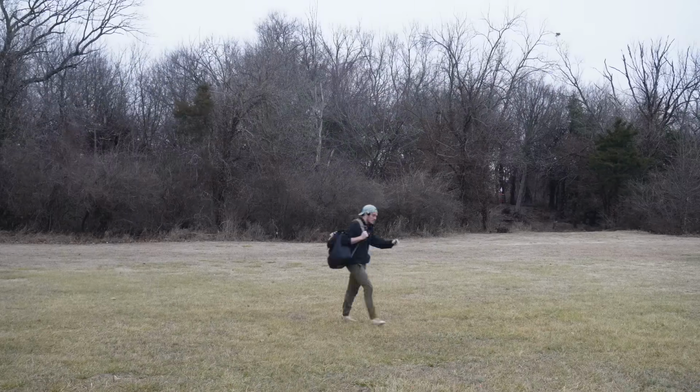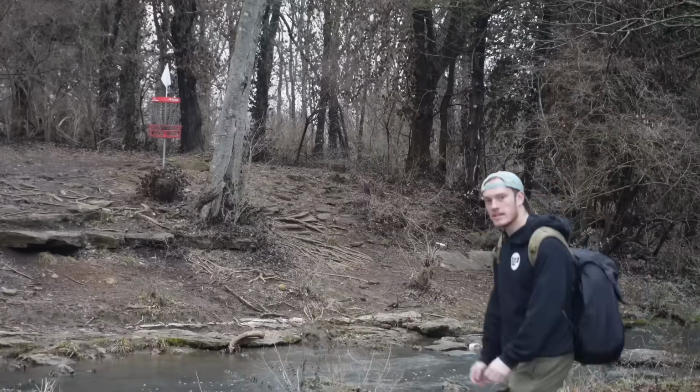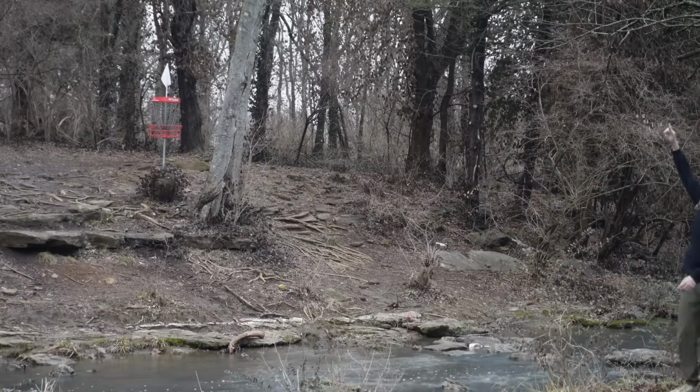Whew. So I think with this hole, I might go DD3. That way I get that extra little 30 feet compared to the time lapse. And again, what do you know? You're crossing a creek, so OB is in play, especially if you hit any of these hanging branches.